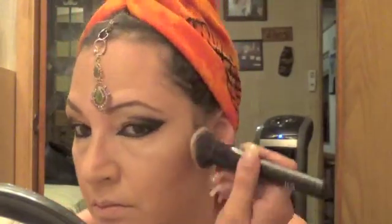And then using, this is another e.l.f. brush, and that is a contour brush. And the contour kit I'm using is by Profusion, and I use two of the medium and the darkest color in the palette. And then around the nose and the jawline, also in the temples, and around here, the hairline. And then the Wet n Wild bronzer, using the same brush, a little bit of bronzing.